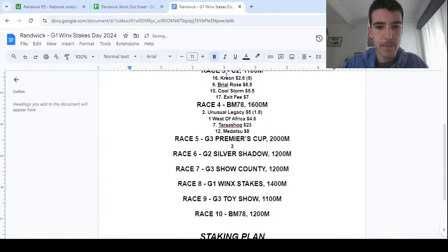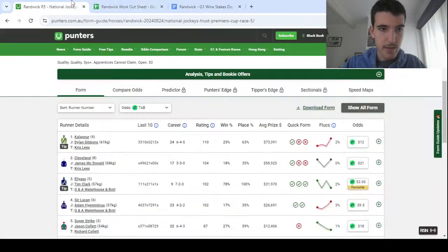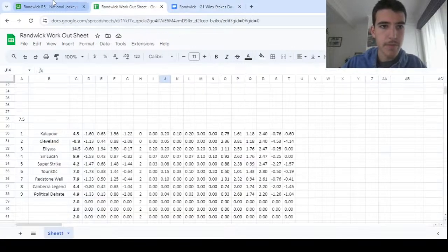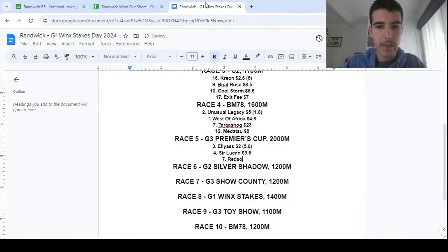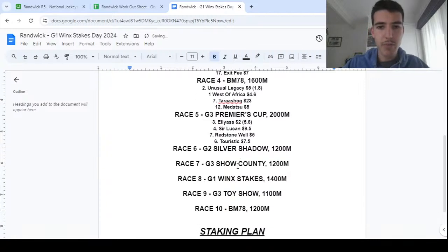Elias. $2. Even money. Sir Lucan in for second at $9.50. Redstone Well, Touristic. Alright, that's the Premier's Cup done. Now we move on to the Silver Shadow.